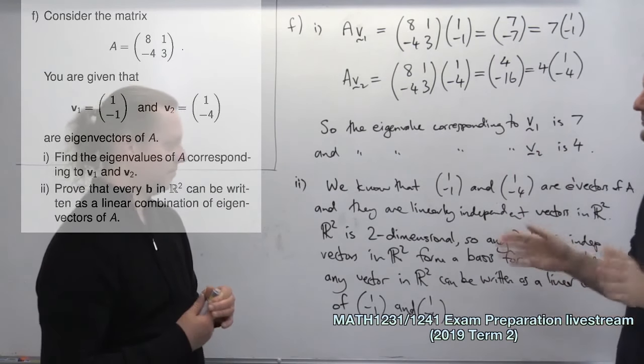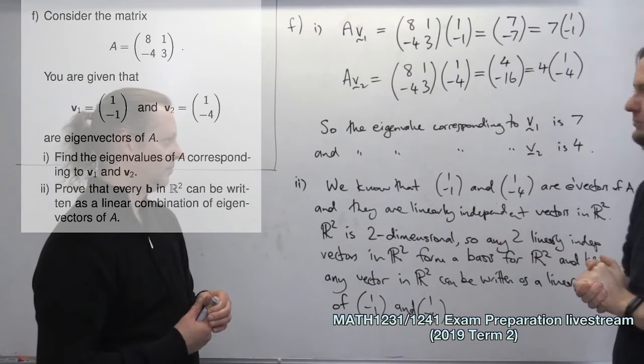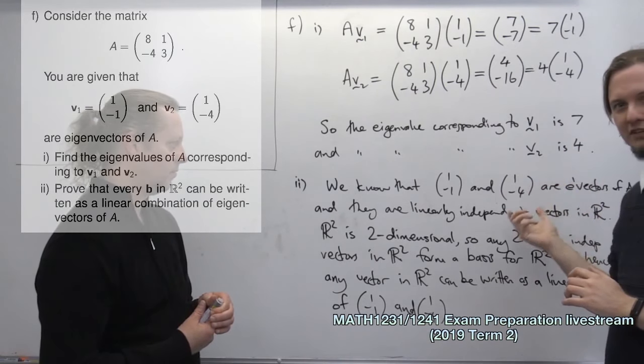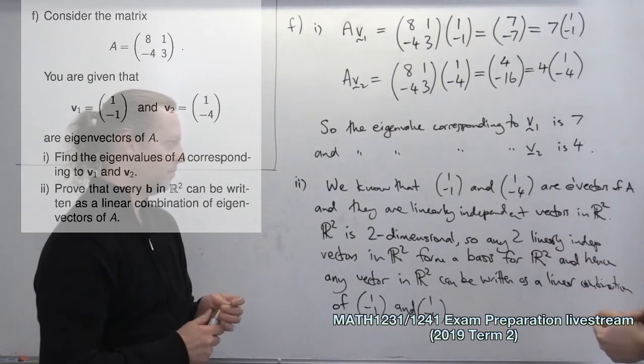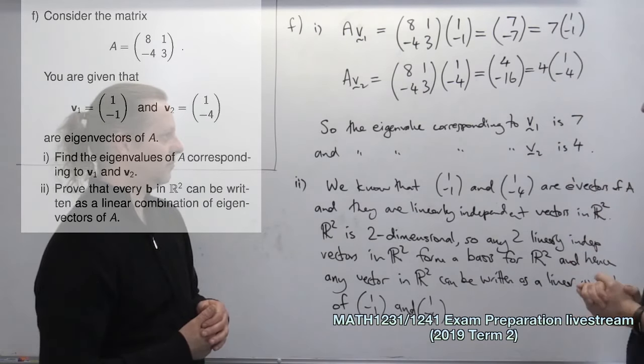Distinct eigenvalues to be linearly dependent. It's a very important fact that they are always linearly independent. So this question, one of the things you could think it's testing on is this piece of knowledge, which is quite a useful piece of knowledge. I could imagine other ways you could argue that these two are linearly independent as well.